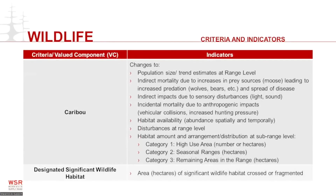The indicators, or the ways of measuring those, could be, for example, changes to habitat availability, the quantity of habitat available. Is that impacted by the road? Could be changes to abundance, meaning actual numbers, or the spatial distribution, where these animals are over the land or water. Could be changes in species richness, and when we talk about that, we mean the diversity of species, the number of different species. Could be changes to survival and reproduction, to predator access, habitat use, and population. Or it could be changes in wildlife mortality or due to stress.